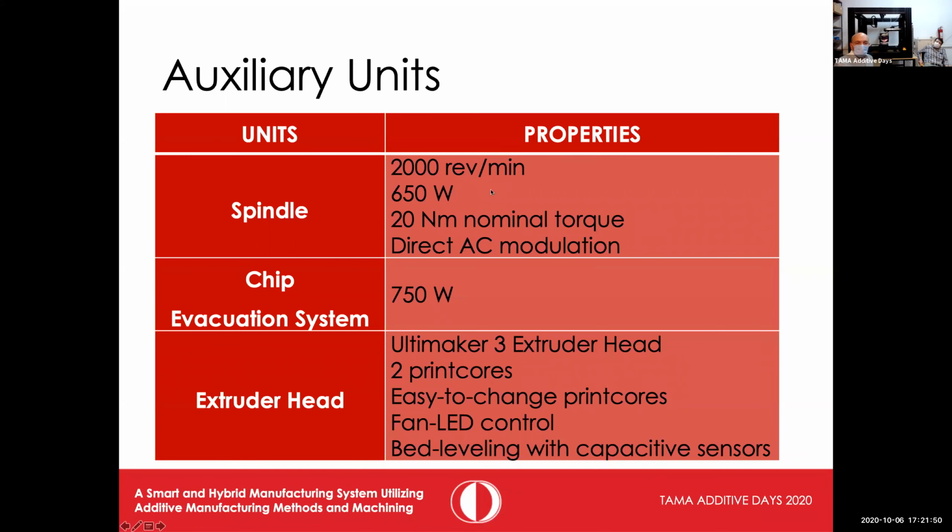For the spindle, we use a very simple one, not actually a very professional spindle. As you see, its speed is not that much, up to 2,000 revolutions per minute, and we directly control it by modulating the AC. And on the chip allocation system, we use a simple vacuum pump. Its power is 750 watts.